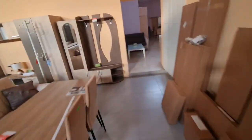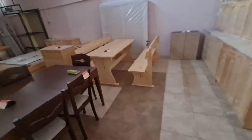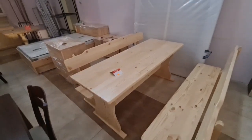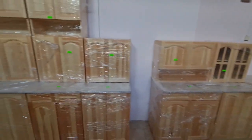I'll show you the one I want for outside. There it is. Look at that beast. That's 250 quid. It's crazy. It's lovely. But I do like lots of pine stuff, if you like that. Make your own.